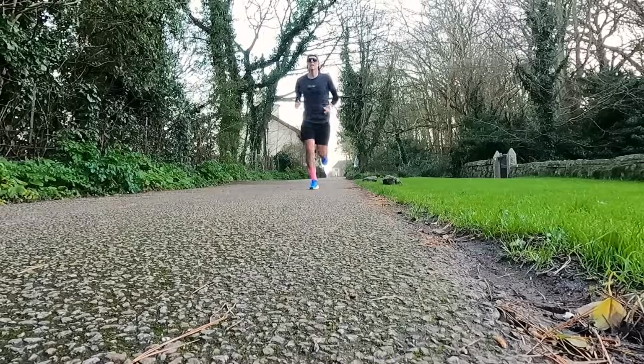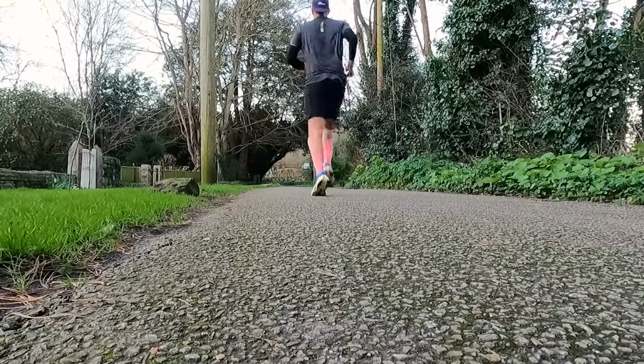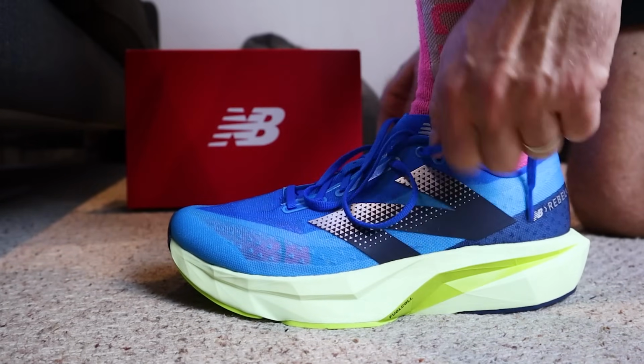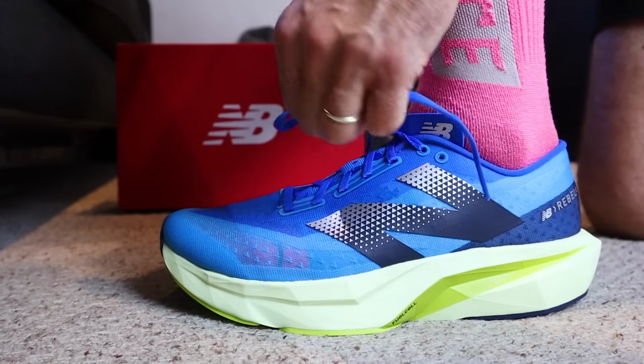So if you're looking for that training shoe that can handle every aspect of your running, from longer, slower recovery runs, those quicker training sessions through the weekend, maybe even lacing up on race day, then I reckon that the Rebel V4 from New Balance is worth a closer look.